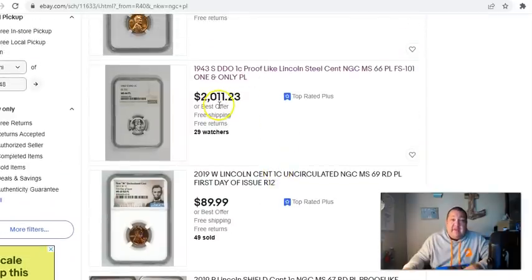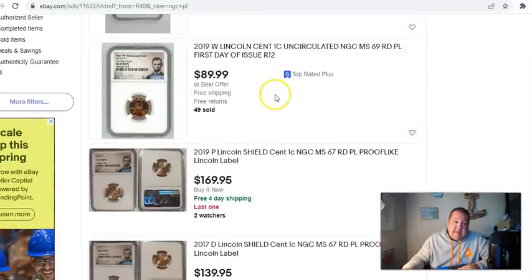This is a really great example. The 43-S Lincoln Steel cent has PL right on the label as a 66. Furthermore, it's a double die obverse FS-101. And maybe this is not out of the realm of a realistic price to start out at, $2,000. It could possibly be a coin worth about $1,000 with PL, whereas non-PL Mint State 66s are probably worth a few hundred. So, again, that's quite interesting.